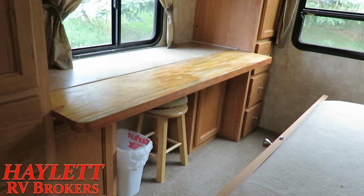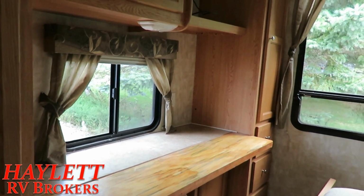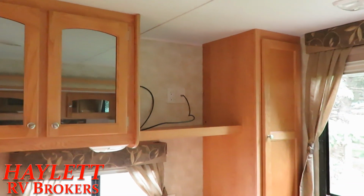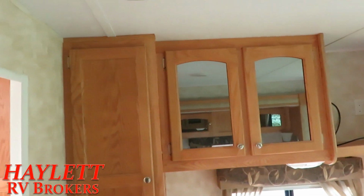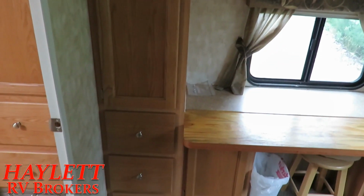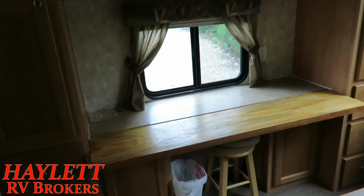Now, they may have also used this as a bit of a desk space, because you can see how they expanded on that whole desk arrangement there. And this was built before everyone had to have 50-inch flat screens up against the wall. So these folks are still camping. They had this as a destination kind of park residence effectively, and they decided to swap it out for something a little bit smaller for towing purposes.